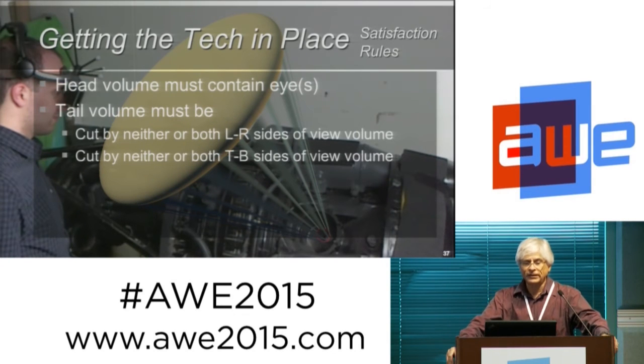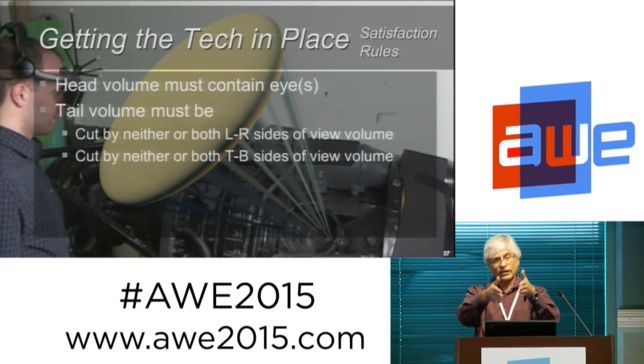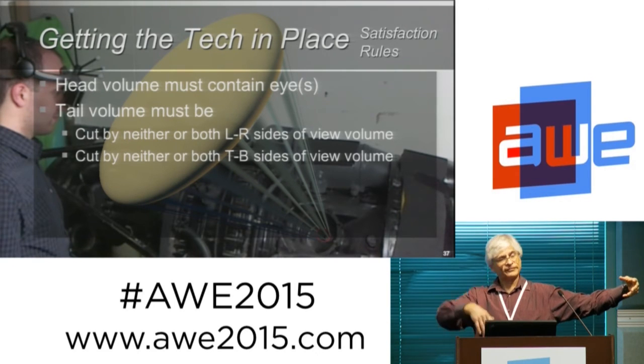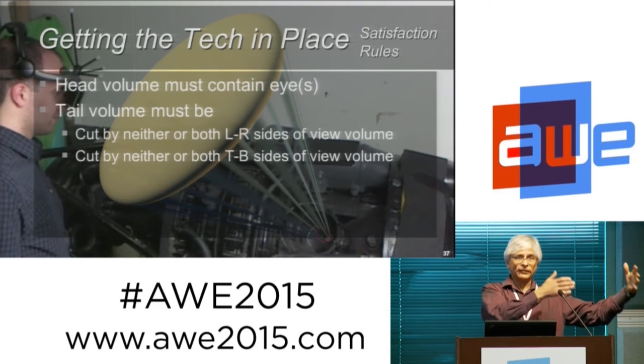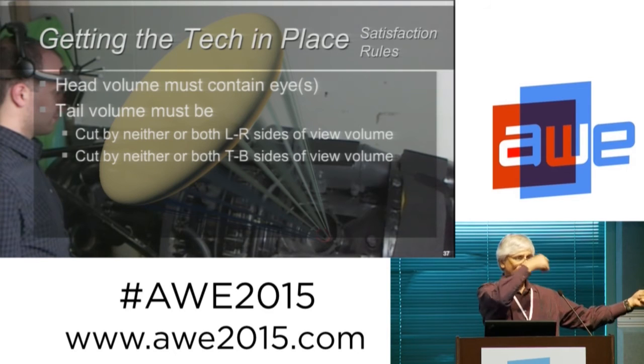The way it works basically is you've got to get your head fully inside the head volume, and then the tail volume needs to be cut by neither or both of the left and right sides of the view volume. So that little tail volume, in this case, it could also be very big. It has to be either entirely inside of our view, or it has to be sufficiently large that it's off to the left and off to the right. So if it's off only to the left, well, look a little bit more towards the left until it gets inside, or until it gets out on both sides. Basically, it's kind of like a heuristic for seeing as much of it as possible.